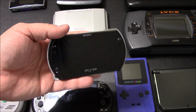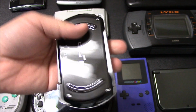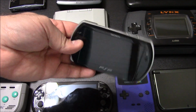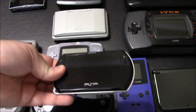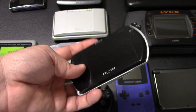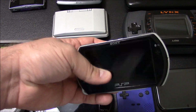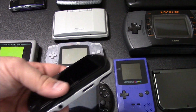This is my PSP Go. This is pretty much a brick now because if you're not familiar with the PSP Go, I wouldn't be too surprised. This was a digital only version for the PlayStation Portable. So same hardware, just no UMD drive. You basically had to rely on the PlayStation Store, which Sony shut down. So this is pretty much a brick. I didn't hack this yet. I'm debating if I should, but at this point I don't think Sony's going to care because I can't even download the games off of the store anymore.